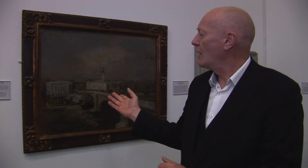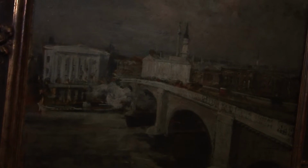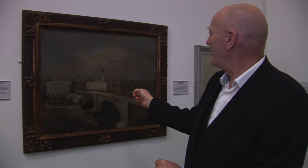So this picture was on the website, listed, I think, as a view of Florence by an unknown artist. It's been recognised as a picture by an artist called Jacques-Émile Blanche, who was a French artist working in London in the early 20th century. And it was also recognised as a view of London. I think there's a bit of a giveaway because there appears to be a London bus crossing over the bridge there. So how it got retitled as Florence, we're not quite sure.